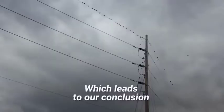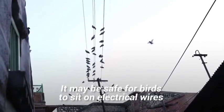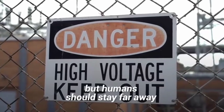Which leads to our conclusion. It may be safe for birds to sit on electrical wires, but humans should stay far away.